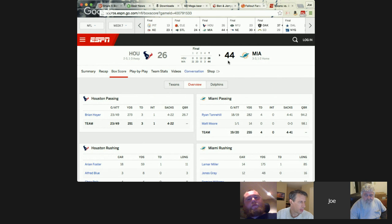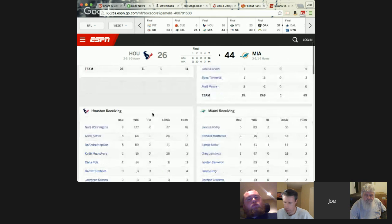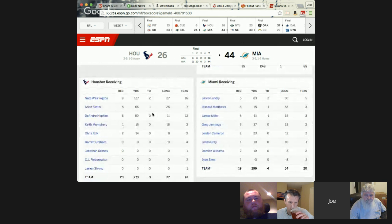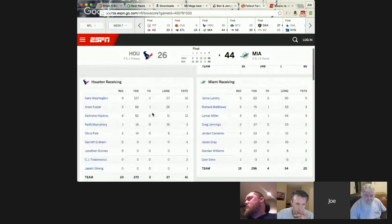I mean, Miami was up 44-0 at one point. It was pretty pathetic. To let a team score basically 41 points on you in the first half, that's saying something about their defense. Their big star didn't even show up. I mean, it was pretty bad. I forget his name all of a sudden. His name is leaving me, from the Texans. Their big star on defense.